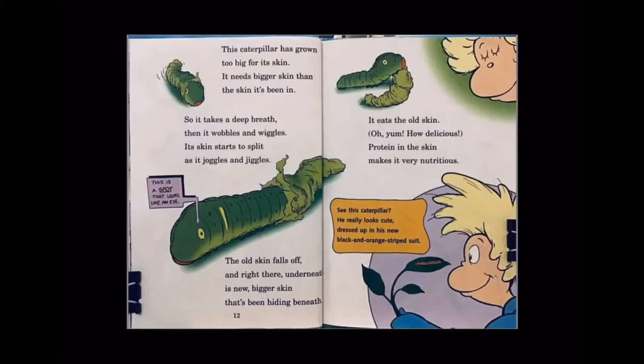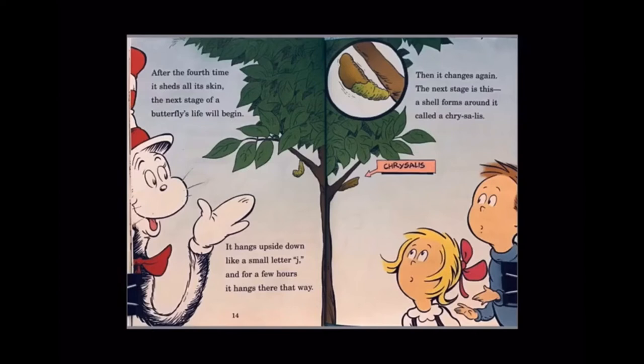After the fourth time it sheds all its skin, the next stage of a butterfly's life will begin. It hangs upside down like a small letter J, and for a few hours it hangs there that way. Then it changes again. The next stage is this. A shell forms around it called a chrysalis.